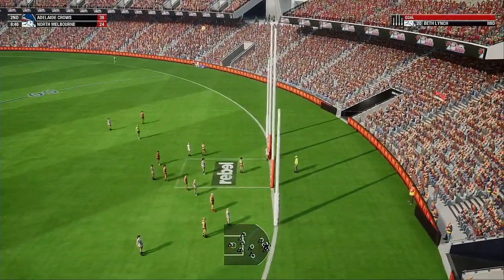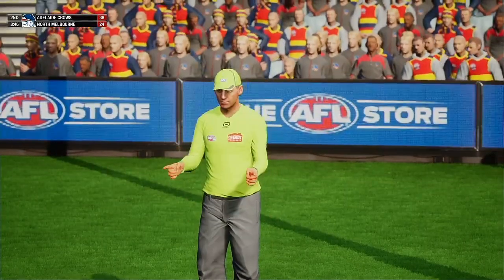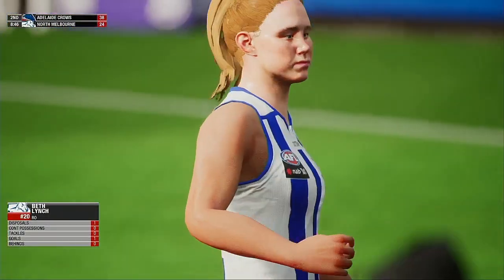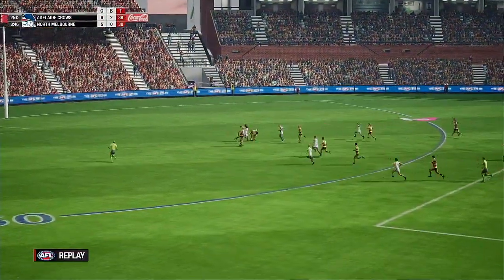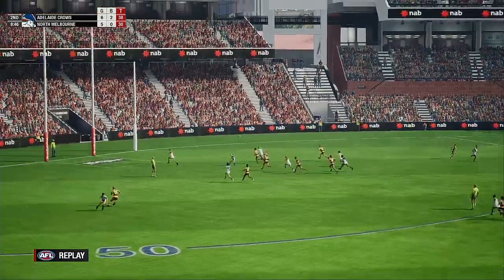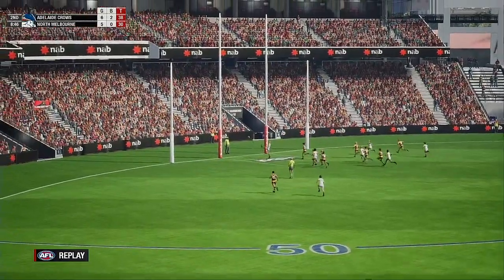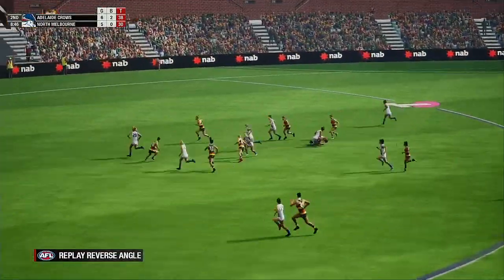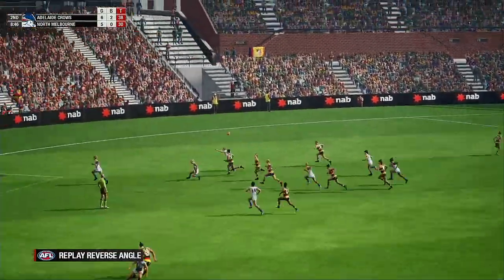Haven't seen her for a while, guys. She hasn't had the impact we were expecting. Her teammates rush over. North Melbourne reduced the margin. She did really well there and gets the reward. It's great to watch, Hutto. Plenty of excitement.